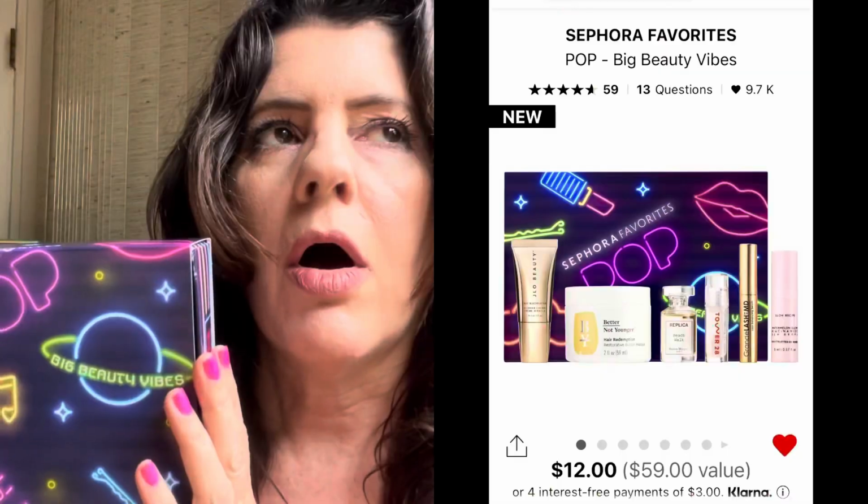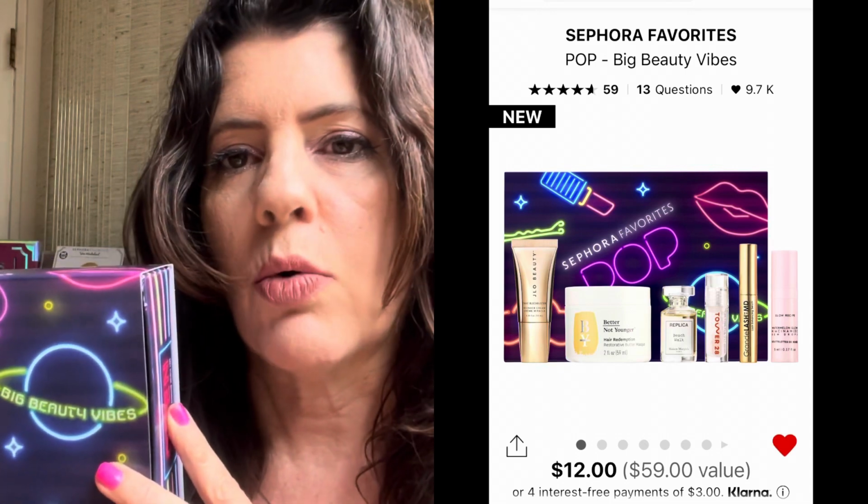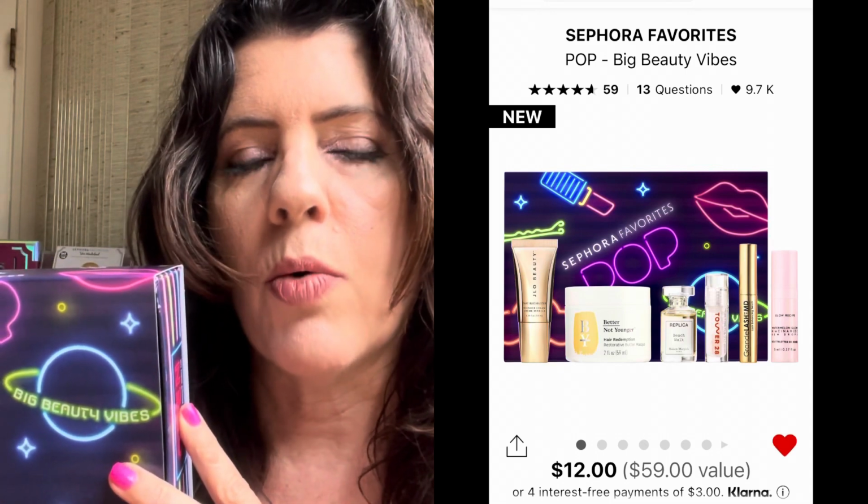I got an email on, I think March the 10th, saying that it was limited quantities. I haven't made a Sephora purchase yet this year. So after 15 minutes of it being live, I was able to get it. And so let's go over it. I'm really excited. I'm a big fan of Sephora Favorites kits, as you can see. This one's pretty exciting because I don't think I've ever paid $12 for a Sephora box. So let's look at it real quick.